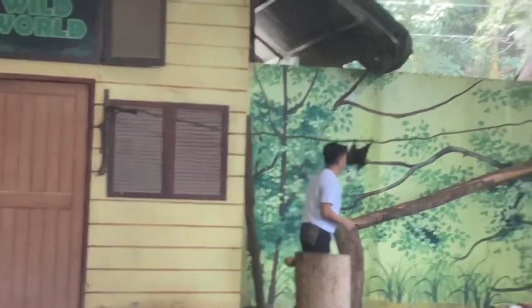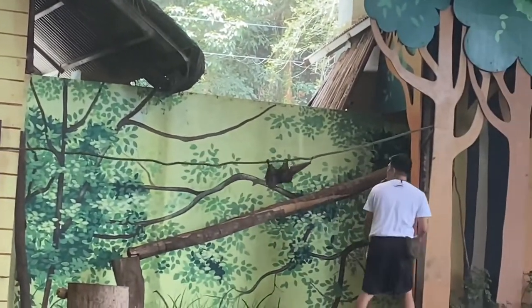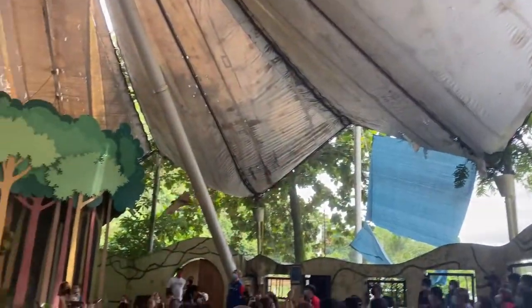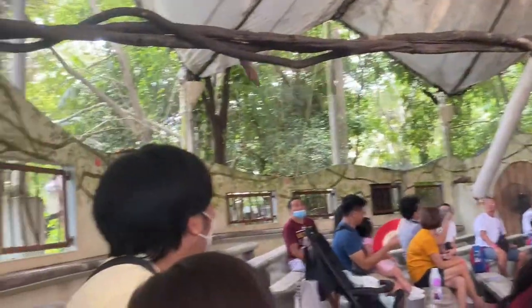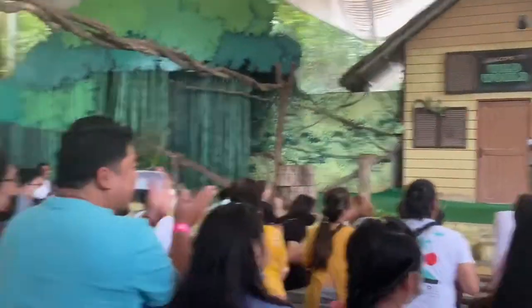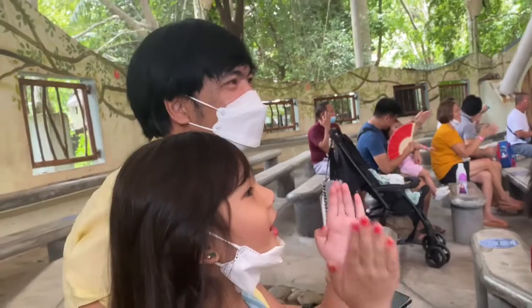So what they need to do is to climb up into a higher place, just like that. And when they are high enough, they will eventually fall into flight. Wow! Look at that! One more round! And that is how a bat flies. Amazing! So folks, a big hand for Bamboo, our giant fruit bat.